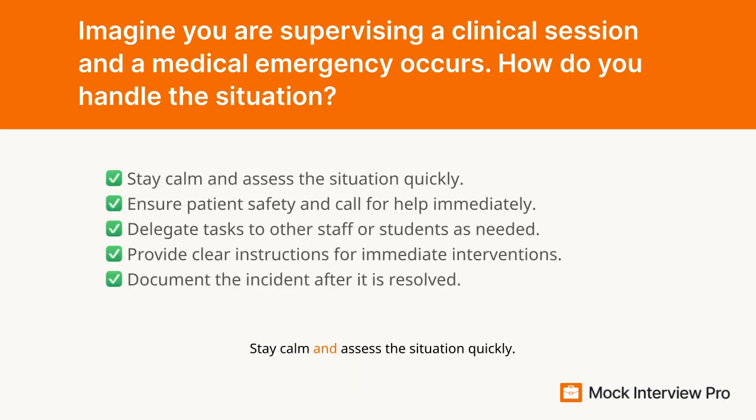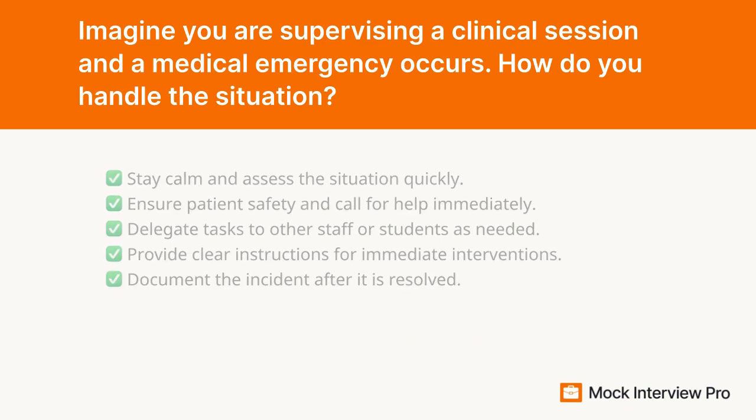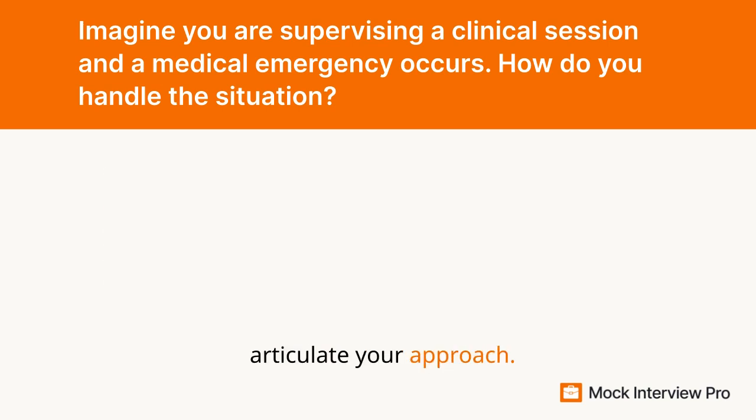Stay calm and assess the situation quickly. Ensure patient safety and call for help immediately. Delegate tasks to other staff or students as needed. Provide clear instructions for immediate interventions. Document the incident after it is resolved. Here's how you might articulate your approach.